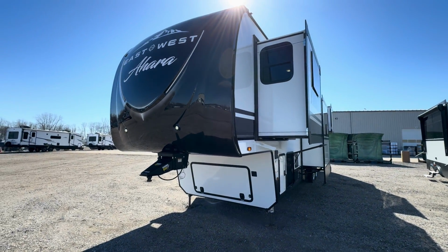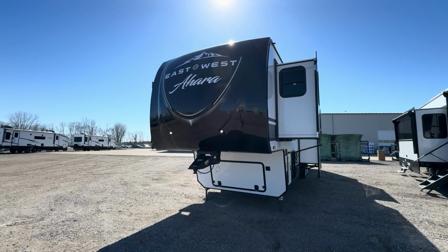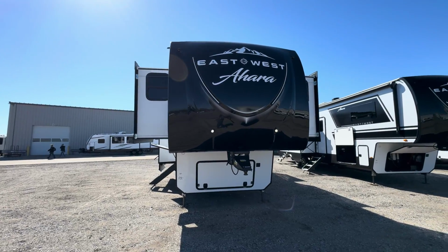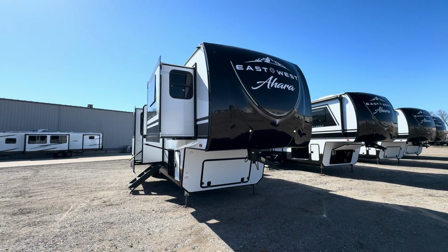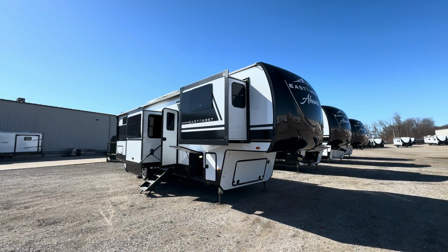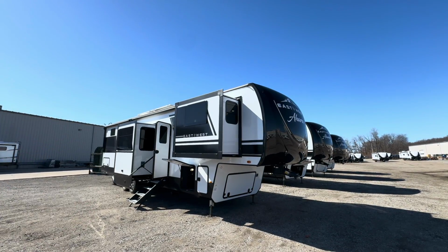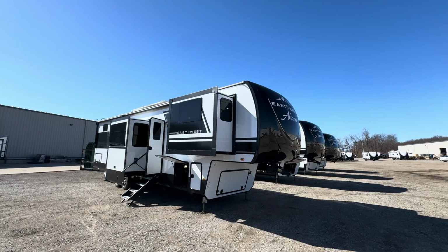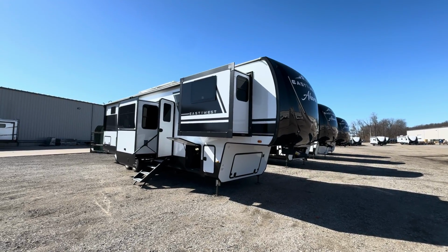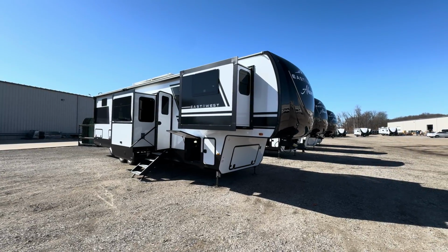Today I'm going to take you on a tour of an awesome front living fifth wheel. This is the 2024 Ahara 380FL, and I think you guys are going to really enjoy it. This particular RV has 5 slides, 3 ACs, and a bath and a half, along with 430 watts of solar, H-rated Cooper tires, upgraded insulation, and 6-point hydraulic auto leveling. This is a pretty sweet ride if you are looking for a front living camper. It's also got a lot of storage in the back too.